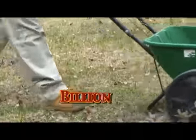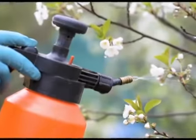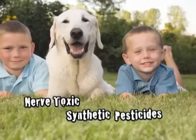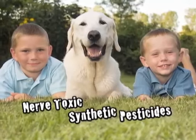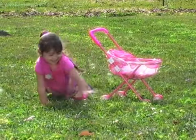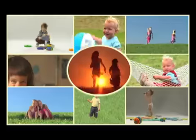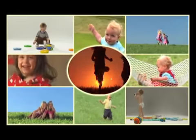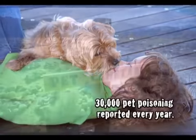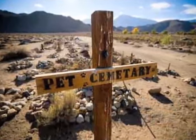Every year, almost 1 billion pounds of conventional pesticides are applied to lawns, grounds, and gardens in the USA. Sadly, these nerve-toxic synthetic pesticides cause special problems for children and pets. Parents know that everything goes into a child's mouth and that they play in ways that increase their exposure to pesticide contamination. Plus, kids' growing bodies and organs are particularly sensitive to commonly used pesticides. And our pets? According to the ASPCA, over 30,000 pet poisonings related to pesticides are reported every year.